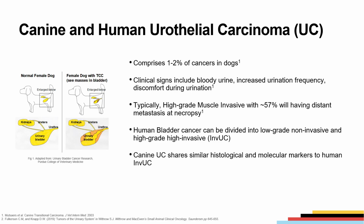In dogs, it typically presents as high-grade muscle invasive, with about 57% of dogs having distant mets at the time of necropsy. As you can see in the figure on the left-hand side there, those orangey blotches are where typically the tumors form in dogs.